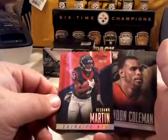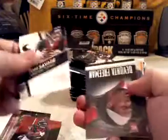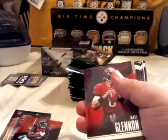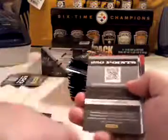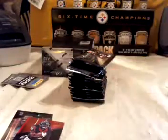Keyshawn Martin to 25. Rookie card. Yeah, Kenny, memory lane, memories, like the corners of our heart. Insert rookie. I'll sing to you guys, keep you awake. Insert rookie. Steve Salfie. $250. We're a winner. Insert rookie. Got a good little pile of points over there.